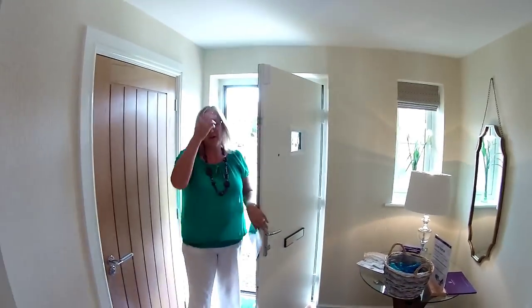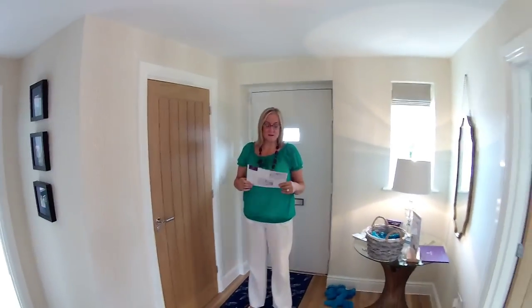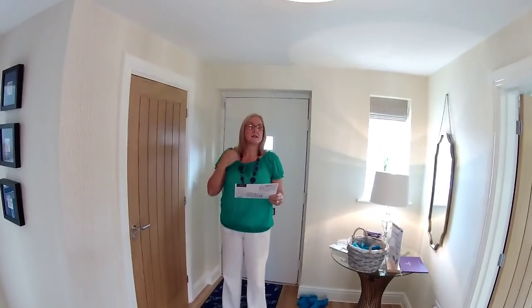Hello Emma, welcome to the Truro by Bovis Homes at Aston Clinton. What's the development name? It's Aston Brook. Yes, it is. Now this house type is one of my favourites.